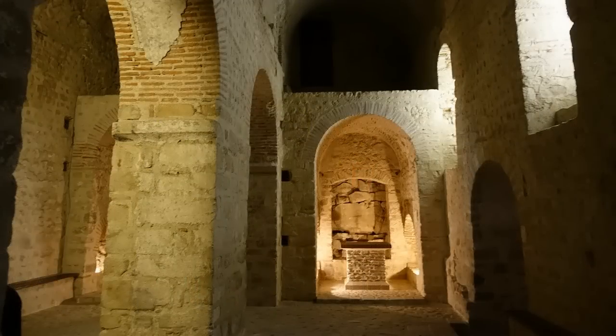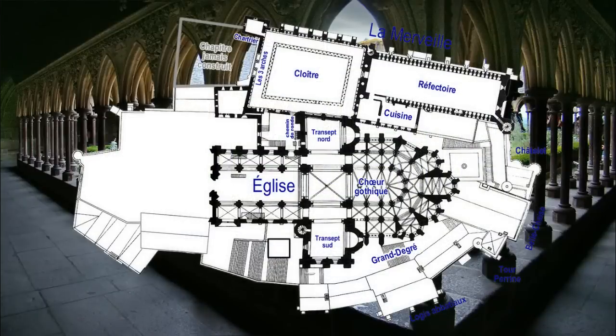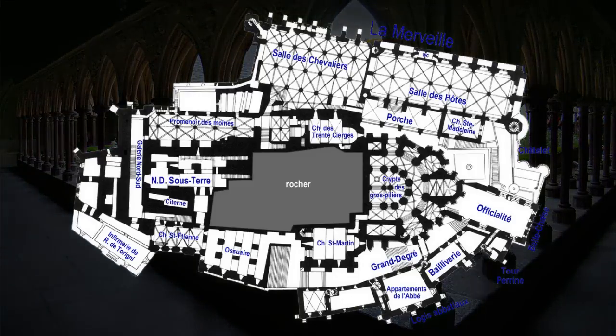The architecture alone suggests a rich history, and together with the natural beauty of the site, it made the Mont Saint-Michel, St. Michael's Mount, a world-famous site. But how and why did this wonder appear? What happened there?